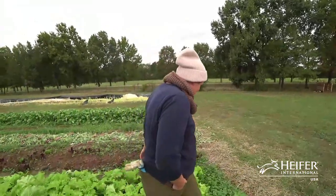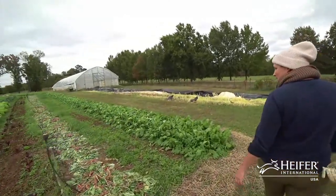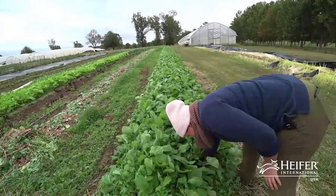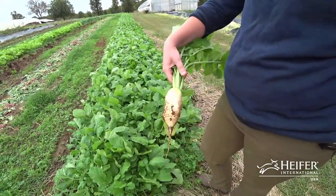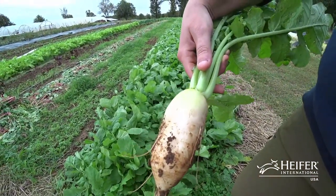Yeah, let's do that. So daikon radishes, guys, one of the last crops in this row we're going to show you. And then we'll kind of do a recap just about what we've just talked about. So, ooh, they're big. All right. So here we go. Nice. So this is a daikon radish. It's kind of an Asian radish variety. It's got really spicy flavor to it.